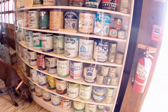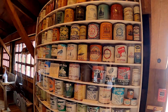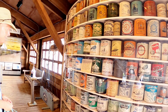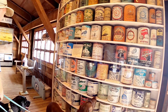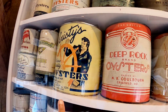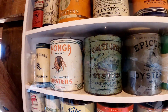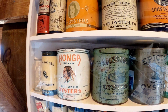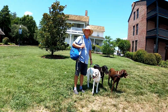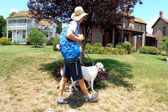It's a pretty nice collection. Those oysters. Now you go and you get a little tin this big. I know, those are huge cans. Maryland Beauty. I like this one. American Beauty brand. Maryland Beauty. Uh-huh. Yeah, raw oysters. These are the Navy Point houses that they restored.